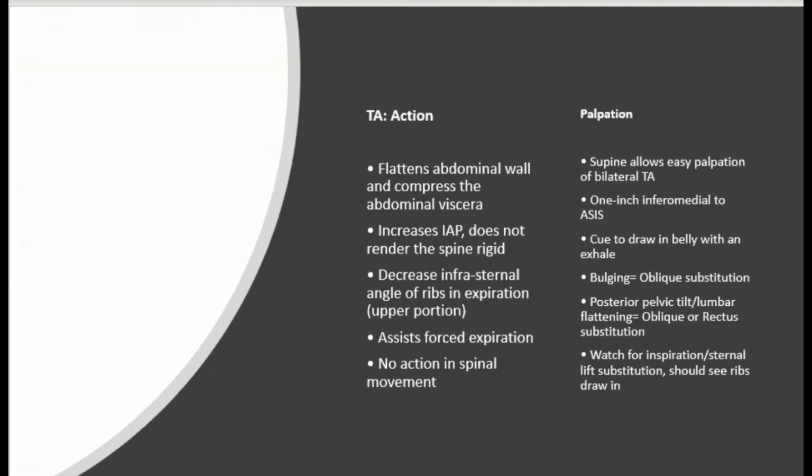To feel it, it's easiest to do in a supine position, then we can easily feel it. And we're going to go 1 inch just inside of the ASIS, and we're going to cue them to draw in their belly with an exhale, and noting that we do not want the obliques to bulge out, so we should have a draw in with our TA. If we feel something poking out, those are the obliques.